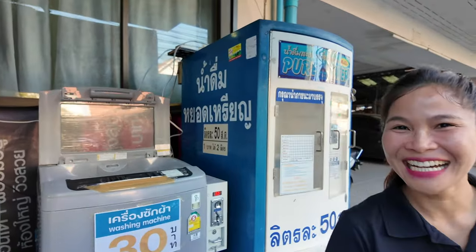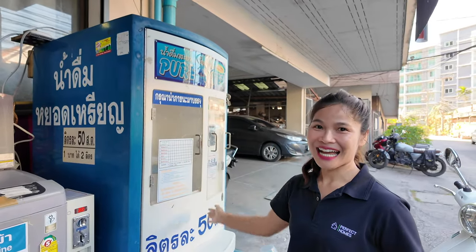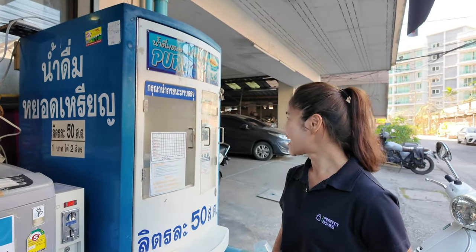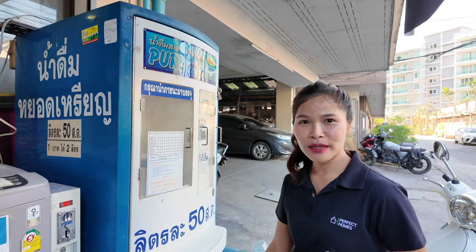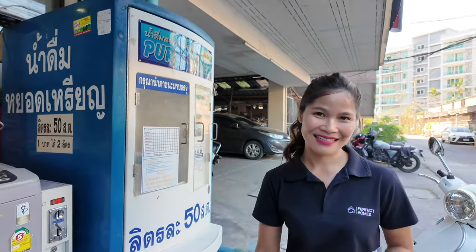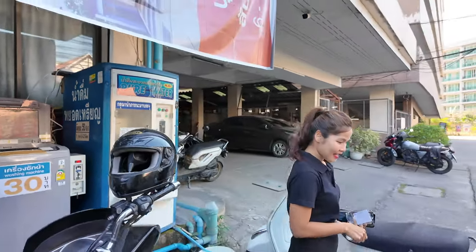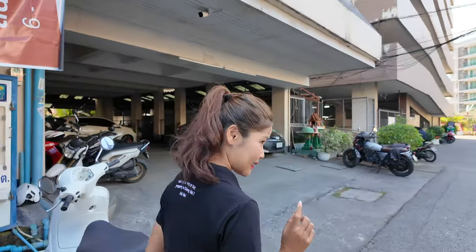And the last machine around the back here, what's this? This is a water filter. And what does that do? For you to fill up your water, you just bring the empty bottle, you put in 1 baht, you get 1 liter. So 30 liters is still under a dollar for filling up, and that's your drinking water, because no one drinks out of the taps.